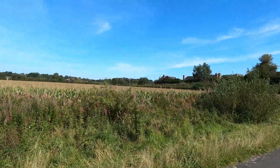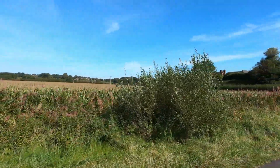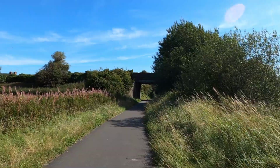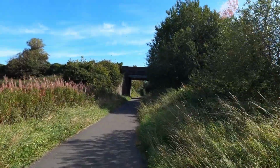Continuing east along the former track bed, it's clear that the line went through some lovely countryside. Here, on a slight embankment, ballast is still visible among the grass and greenery, and it's not too difficult to envisage that this was once a double track railway.